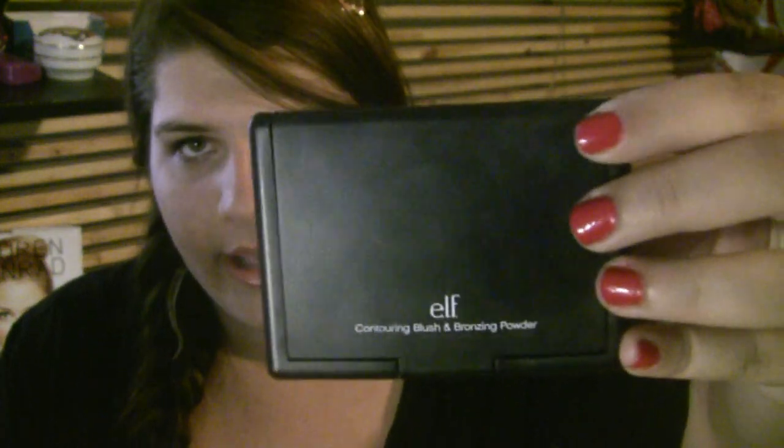If you don't want to spend the money, which I don't really recommend, but I got it for Christmas, so it's okay. I would definitely spend your money on this. This is $3, and you get the blush and the bronzer. Seriously, these colors are amazing, and this packaging is super sleek, and it looks like it's expensive. It's not expensive, but it looks that way. So, super awesome product. I am in love with it and recommend it 100%.